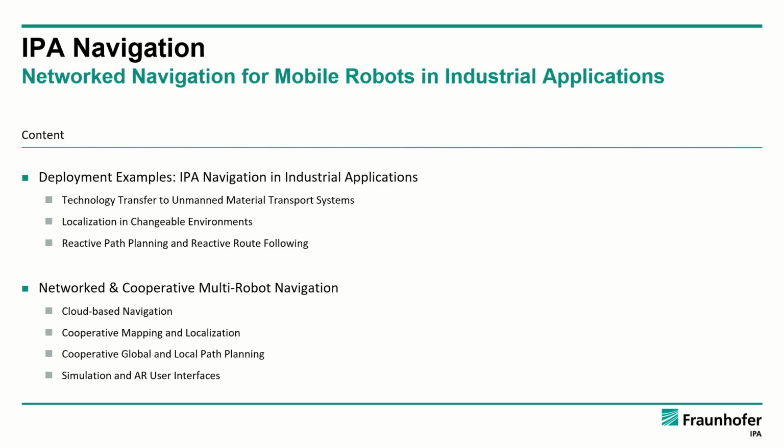And in the spirit of yesterday's cloud navigation sessions, I was also asked to talk about networked and cooperative navigation solutions, and a concept that we call cloud-based navigation that we've been developing over the last 3 years in terms of key navigation components. When you have a networked, interconnected mobile robot fleet, how can key components like mapping, localization, and path planning benefit from a network architecture? And I can also tell you something about the deployment of these techniques.